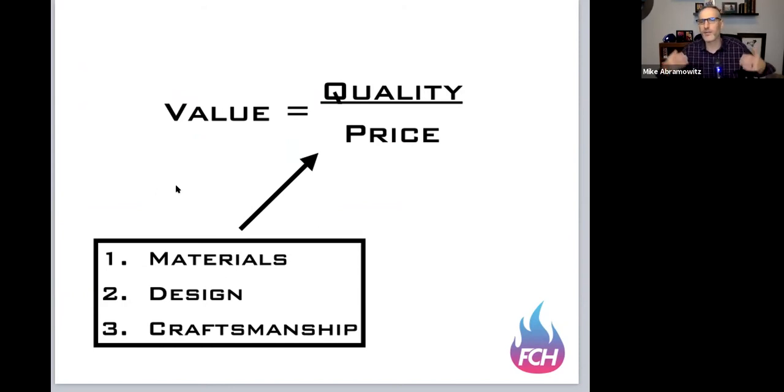We understand that Tiffany's jewelry is 10 grand and Claire's jewelry is $10. When you spend more money on something, it's going to be a higher price because it's a better material, design, and craftsmanship. Now, when it comes to knives, it's no different. I'm going to put a chart, ladies and gentlemen. This chart that I'm about to put on the screen literally might be the most important part of training for you. This will answer almost every question you have when it comes to understanding kitchen knives.